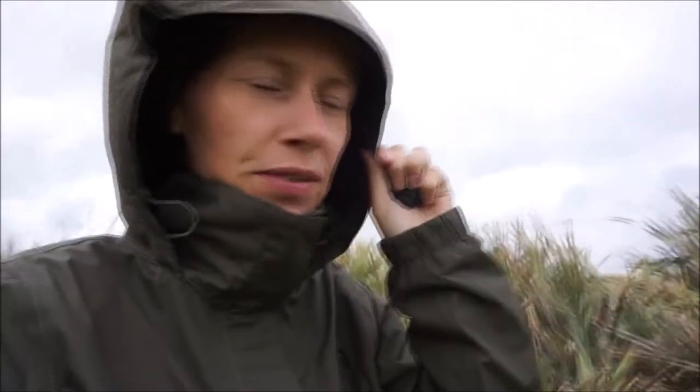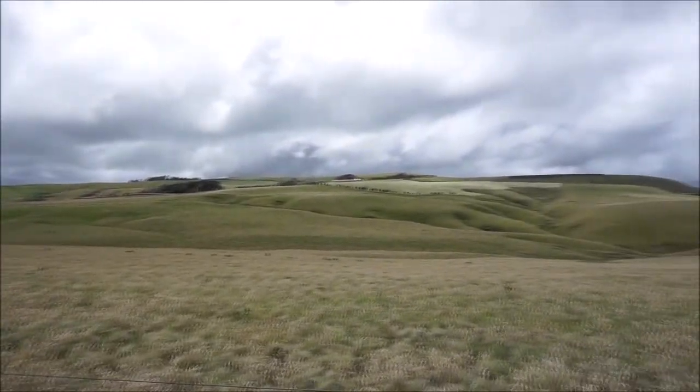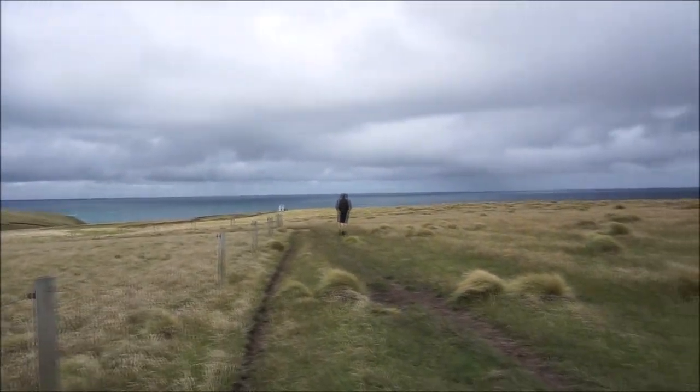It's about a 15-20 minute walk away, and we're just getting ready just in case it rains or snows or sleets, or any of the above. So we've parked over there. This is all private farmland we're on, and Slope Point is just over there.